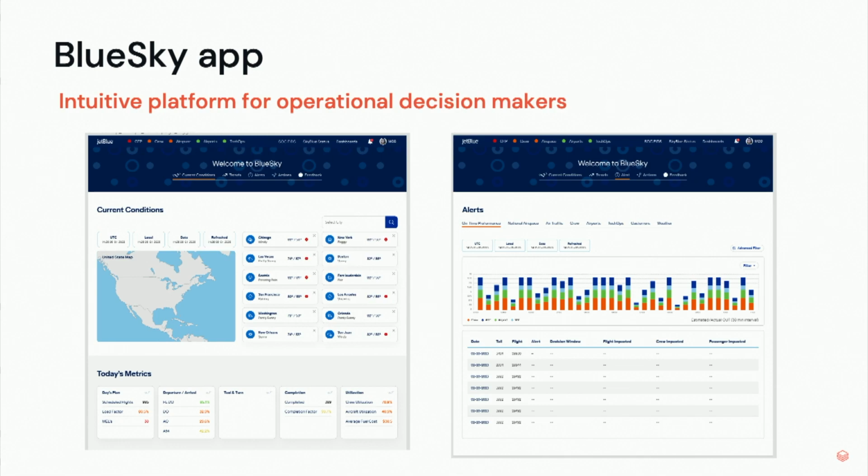And the other capability enabled in this app is that simulation component. So being able to submit different scenarios, canceling, delaying flights, and understanding what is that effect on the entire operation to better understand as an individual the cascading effects that those decisions have.